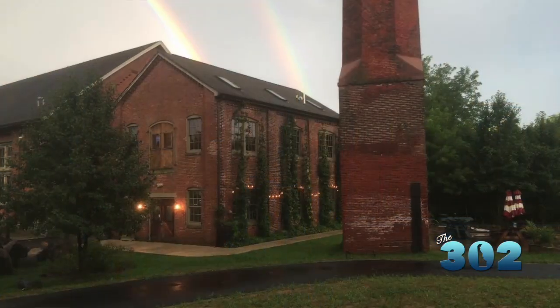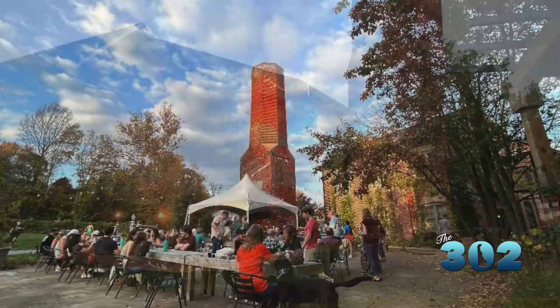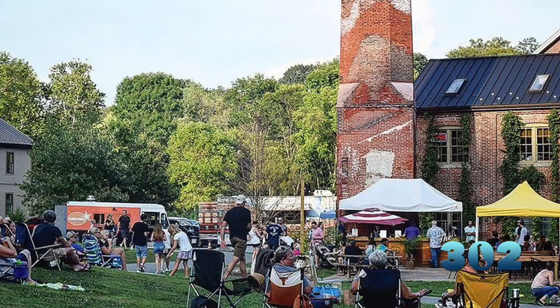It's called Dew Point, and that's in an old snuff mill. So yeah, they have a really cute, intimate indoor space, and then if the weather's nice in the fall, they have a really expansive yard, so if you have kids, you can bring your kids. I bring my dog. And they have live entertainment as well on occasion on the weekends, and food trucks.